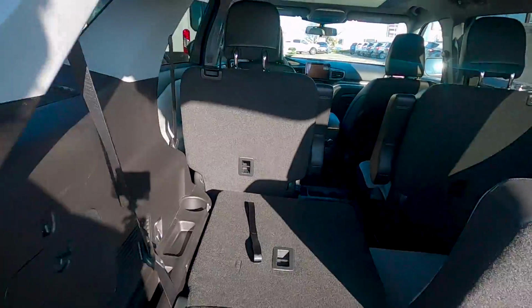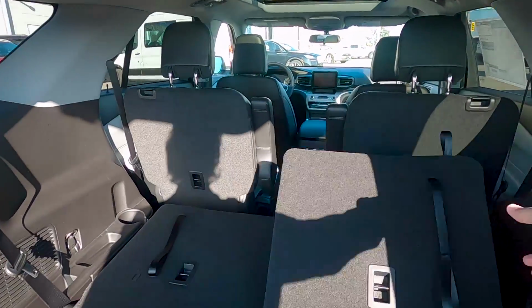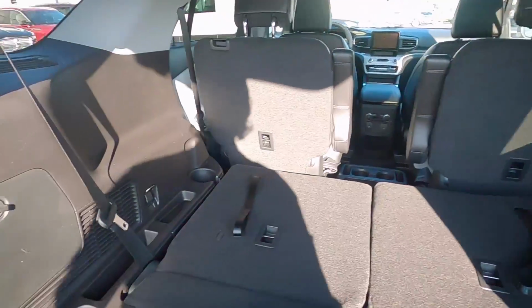Just going to flip, and as you can see, very, very straightforward process in order to get those seats down. So really, really simple. Same idea in order to pull them up. We've got these levers to do that. But before we do, let's take a look at a few things.